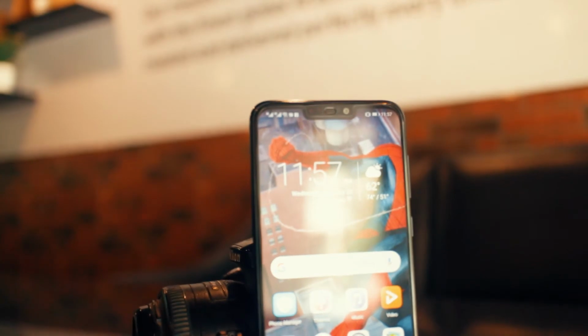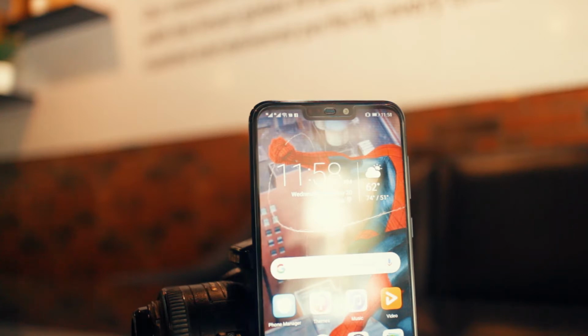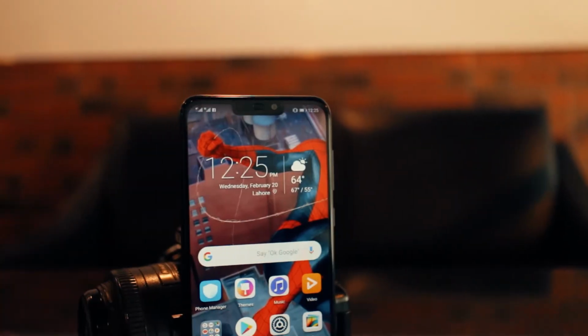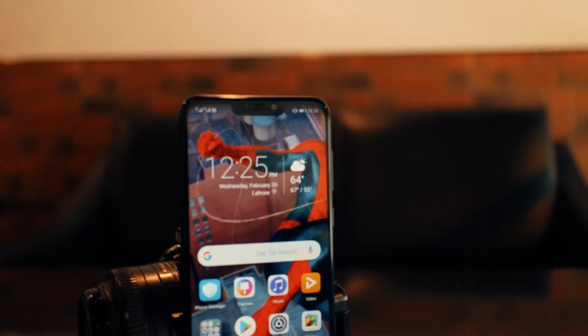This is the Honor 8C, the latest budget offering from Honor. A few months ago when I reviewed the Redmi Note 6 Pro, I came to the conclusion that it was the best phone you could get at the least price. But with the Honor 8C, well, let's just say things are about to change.